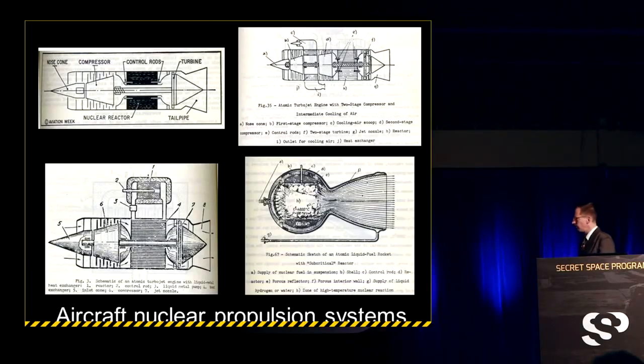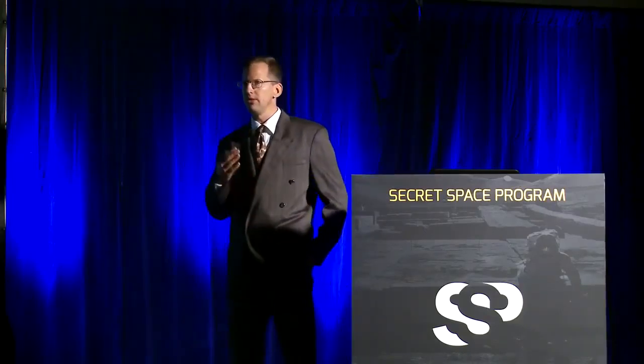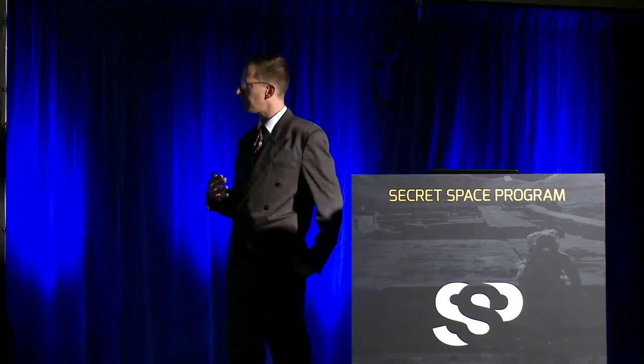Here again, aircraft nuclear propulsion system, with different cutaways within that diagram to back this up. So again, we have a legacy of technology and paperwork to back this up. I believe that this was a test flight of one of our original NEPA programs. It was an early NEPA program.